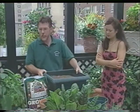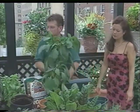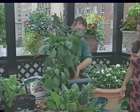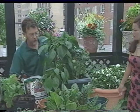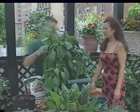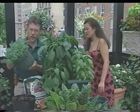I'm going to use a large container, and I'm going to put this pepper plant in one corner. I'm going to put this tomato plant in the opposite corner, Anna. Push it down and push some soil around it firmly. I'm going to stick in some nice fresh basil. It smells great. It does. We'll put one in the front as well. This smells delicious. Absolutely.